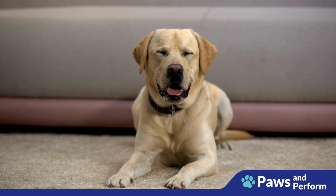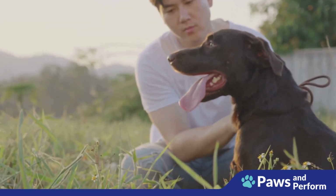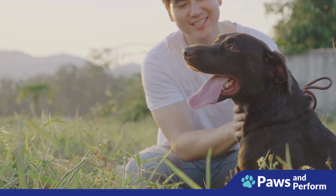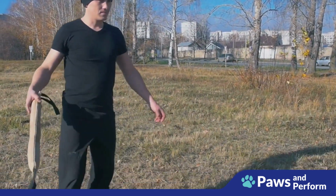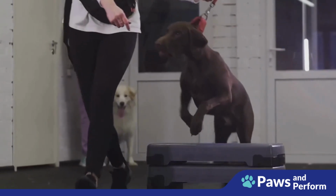Let's quickly recap what we learned today. We started by understanding the importance of polite behavior in dogs. It's not just about good manners, but also about ensuring safety and fostering a positive relationship between you and your furry friend. We then explored the basics, highlighting the significance of a conducive training environment. Remember, a calm and distraction-free zone is the first step towards effective training.